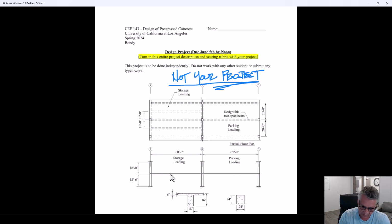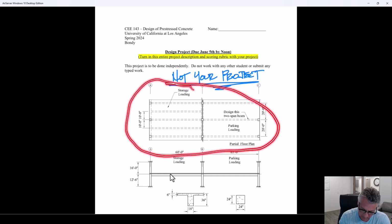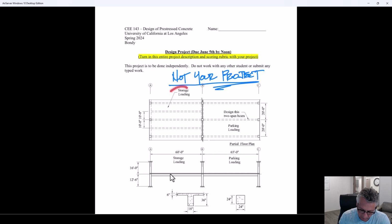But the idea I want to point out is I'm going to give you a floor. It's going to be a 2-span beam. There'll be some type of loading on one side and some type of loading on the other side. I will have you design one 2-span beam.